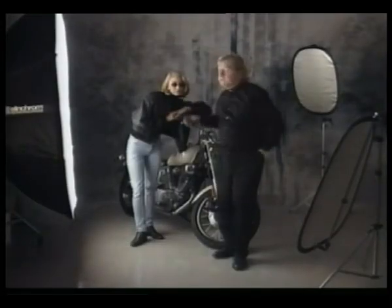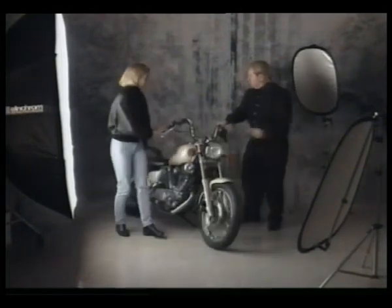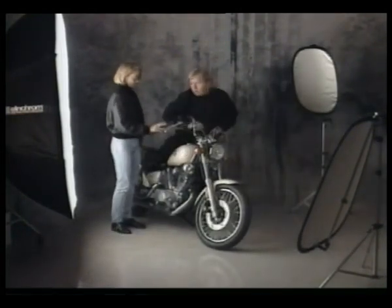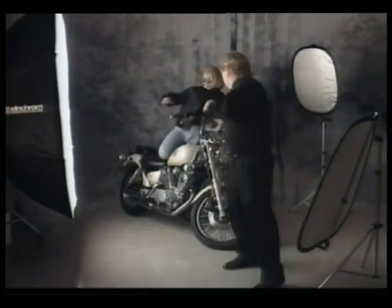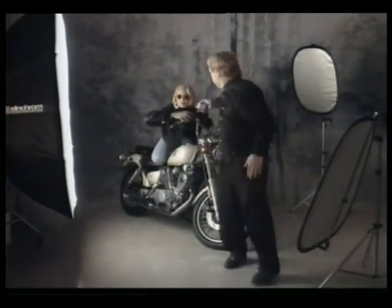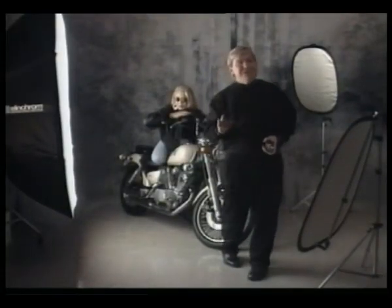Right to there, 16.7. Now, Wendy, come out this way. Just straddle the bike from this side and lean way forward. All right? Come into there. Okay, turn the wheels a little bit more. Okay, good. Perfect. Right into there, 22.0. Still only changing 3/10 of a stop.